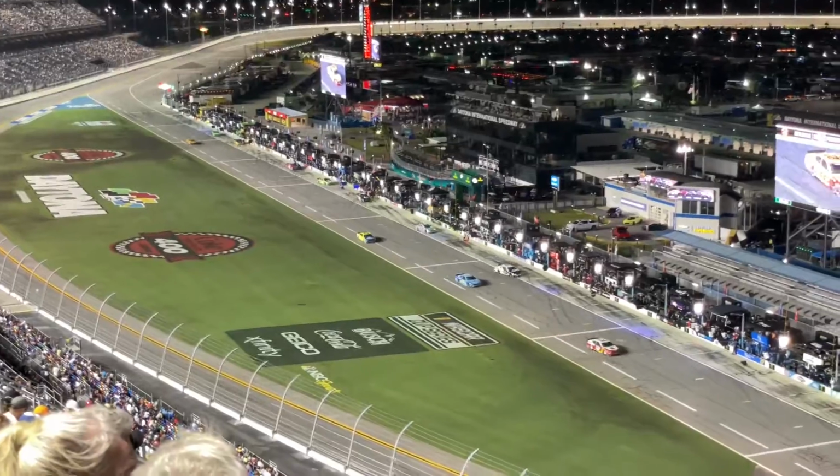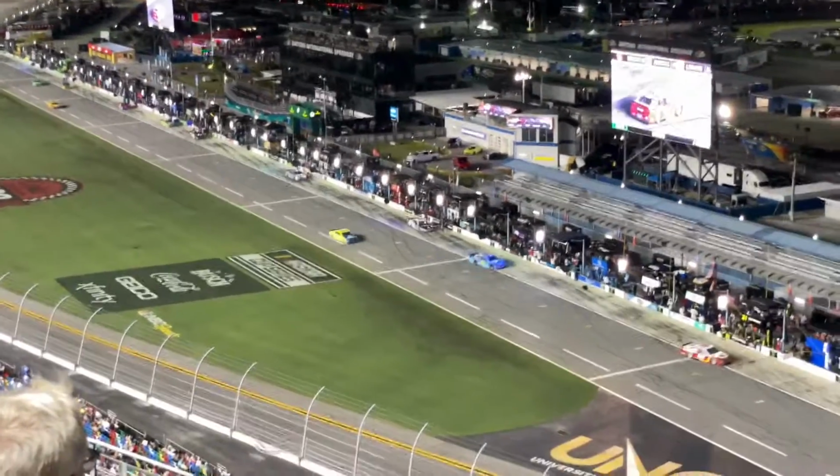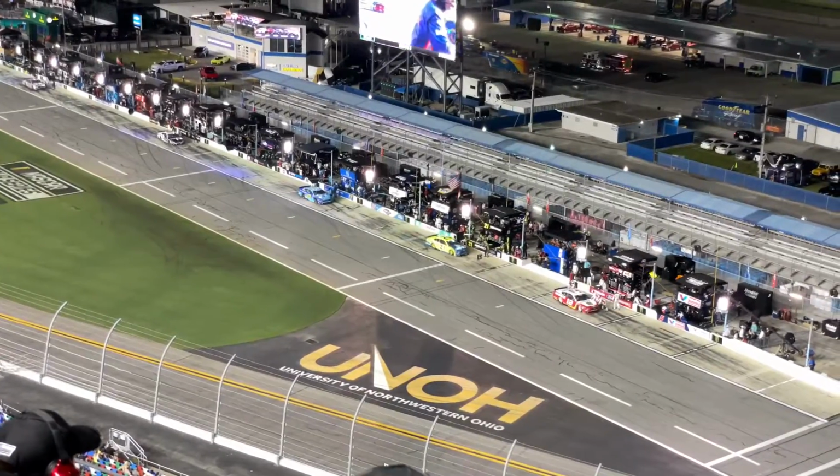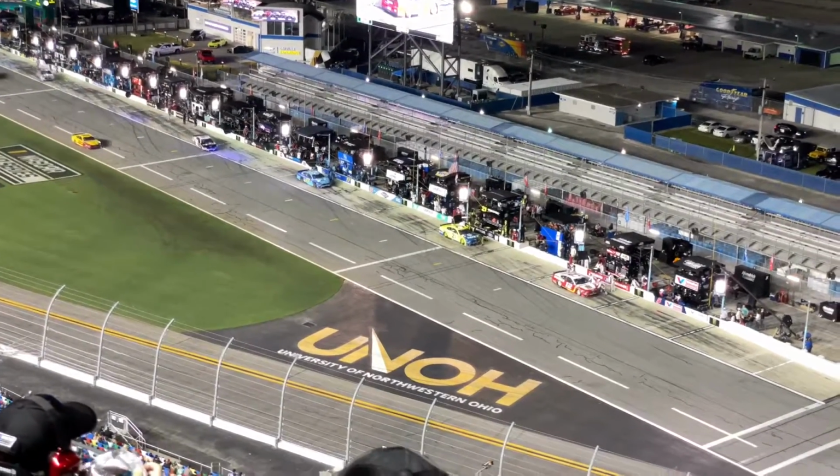Joey Logano, no adjustments, no tires, he'll rip away. Kevin Harvick also splash and go. Brad Keselowski makes his way down as well. Ryan Blaney is in, Chris Buescher is in for fuel.